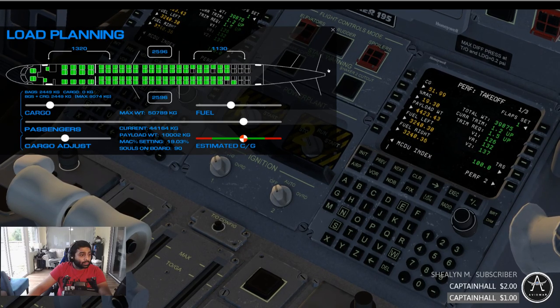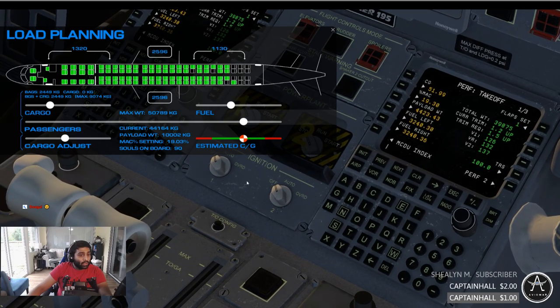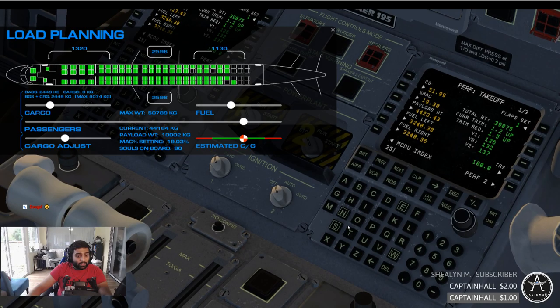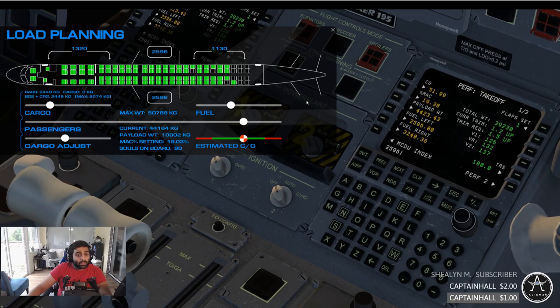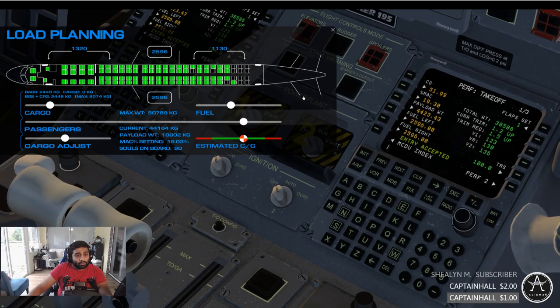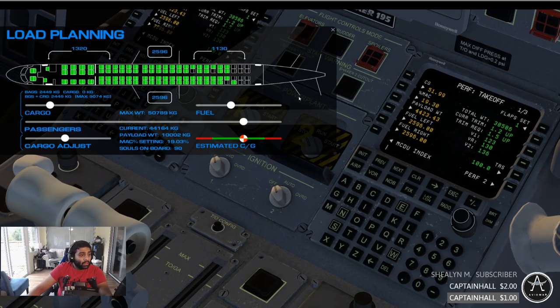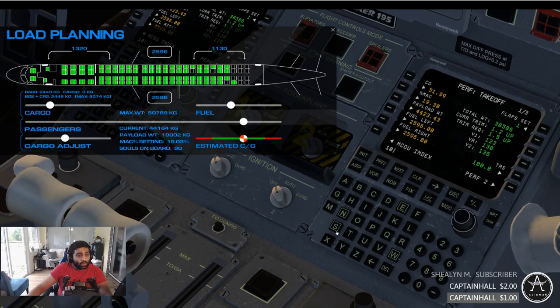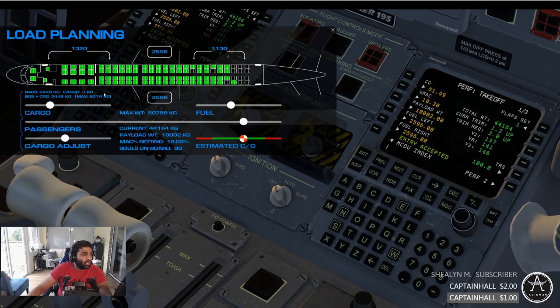CG. Okay. Fuel, 2596. Okay. Payload weight is 10002. Okay, how do I change the CG? Does it say anything?